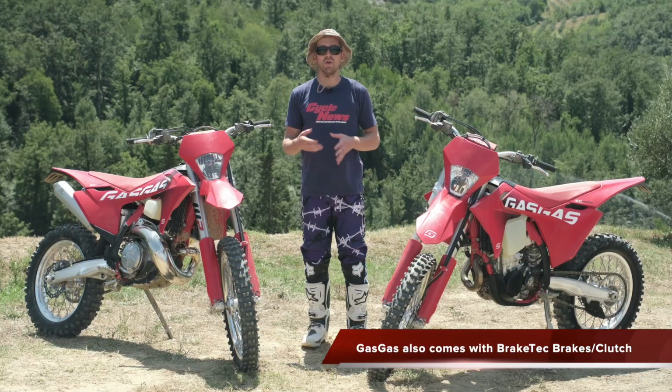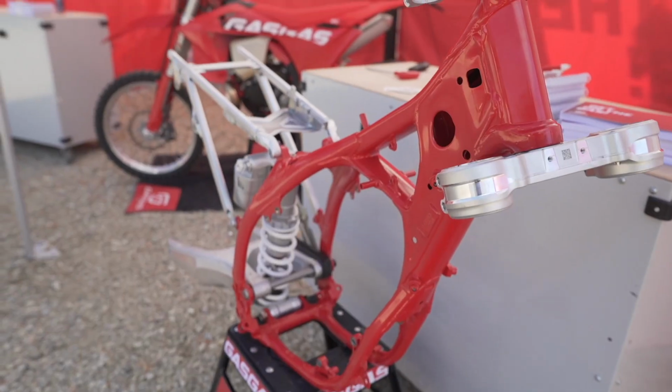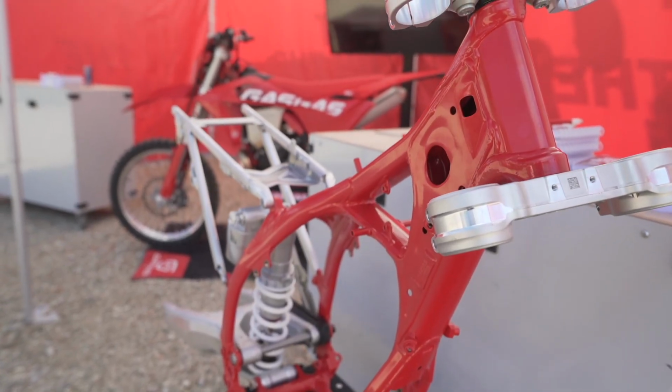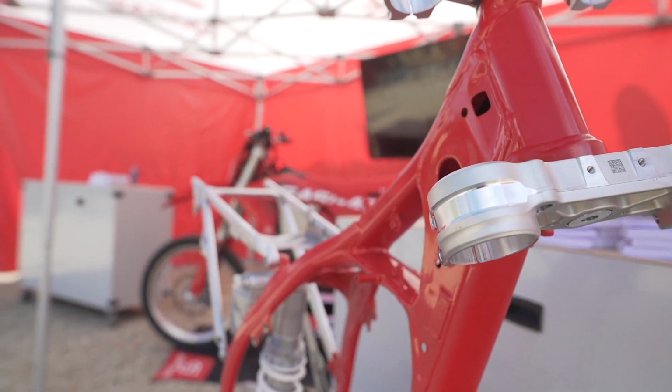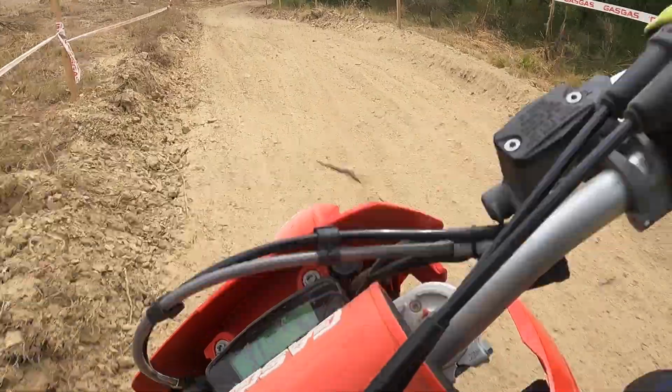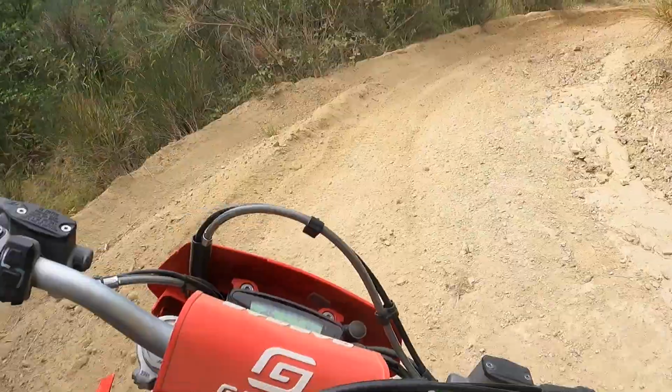So while the two strokes and the four strokes don't have that map switch as standard, you can get them as an option, the same ones that come on the Husqvarna and the KTMs. You can put those on. We got to ride with those today to try out the different maps, the smoother setting and the more aggressive setting. Like I said, those are gonna be aftermarket options that you can put onto the bike later on.